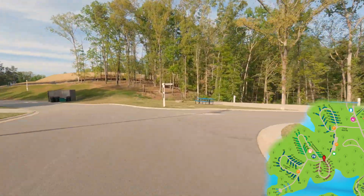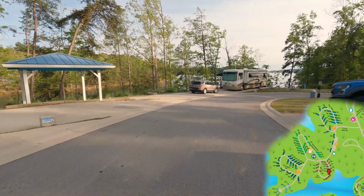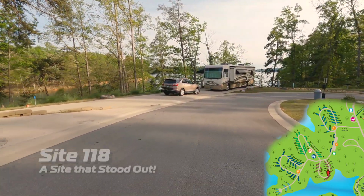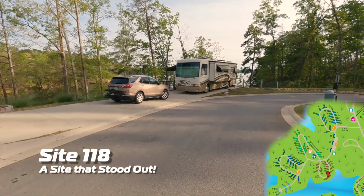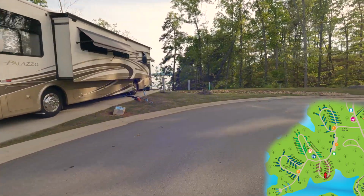This loop had 4 sites that really stood out to us. Our site 59 that you saw, and the next site is site 118. This is a smaller site, but you have a deck that faces the water, and it just really stands out to us.